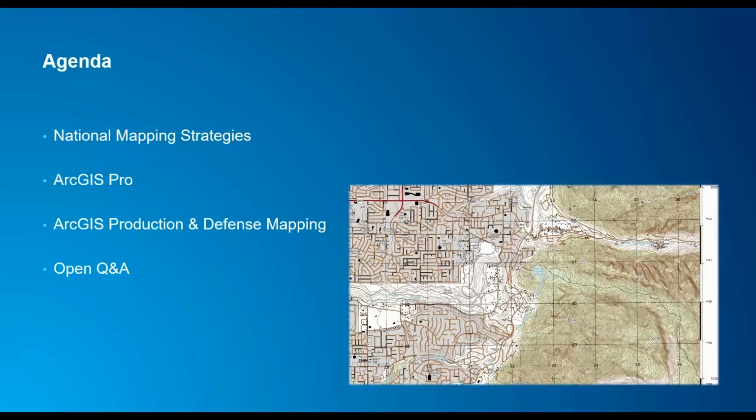With John and GC, we'll look at automating data and cartographic workflows with ArcGIS Production Mapping and Defense Mapping. You'll see how to leverage them to efficiently and cost-effectively produce standardized data to exacting quality and output requirements for your end-to-end production. And then we'll open it up for question and answer time.